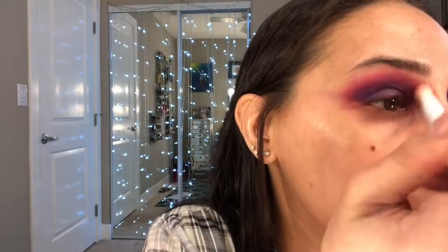Just gonna clean it up here. I just use some Kleenex and kind of wipe off my edges. This will be more defined once I do my full face. Okay, so then I'm gonna take a new brush and I'm gonna just keep working through that crease. Since I've already got, I think, enough color, we're gonna kind of help tone it down.